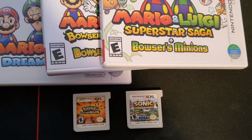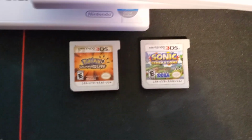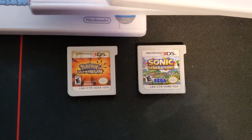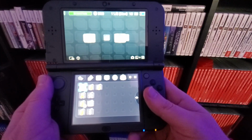Well guys, I was going through the Mario and Luigi series cases here, and tucked in the sides along with the game were 2 more bonus games. So we got Pokemon Ultra Sun and Sonic Generations to also help recoup. So more little surprises.